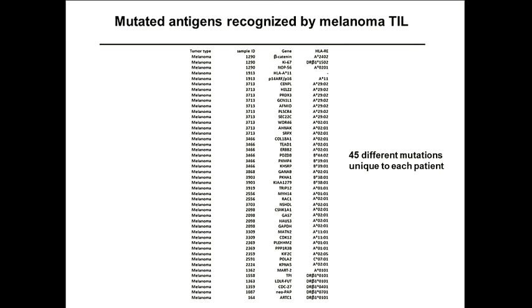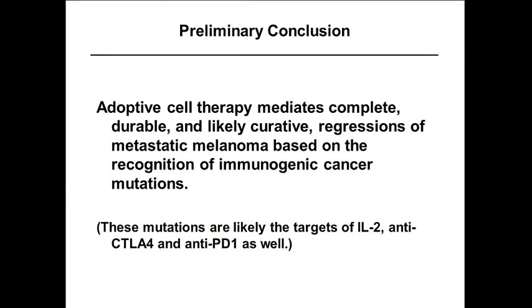So in these 21 patients, we identified 45 mutations, but none were shared. Each was unique to the somatic mutation present in just that patient's cancer. And so it looks like, because we identified these mutations using T cells that could cause complete regressions, adoptive cell therapy mediates complete, durable, and likely curative regressions of metastatic melanoma based on the recognition of these immunogenic cancer mutations, because we see no side effects in these patients. There's no on-target off-tumor toxicity because we're targeting, again, mutations present only in that cancer.